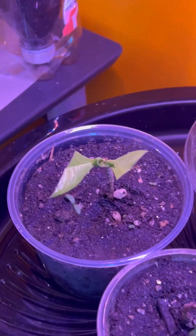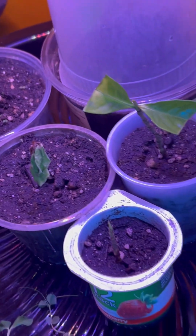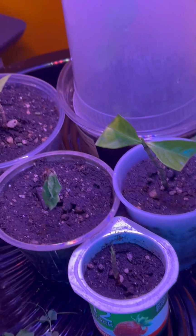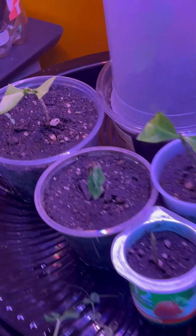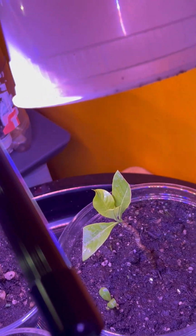these are the cuttings that I had in the moss, but I took them out and I planted them. We've got 1, 2, 3, 4, 5. Out of the 5, this one, I guess wasn't rooted, so he's not doing well. But over here, in our little greenhouse, this one's doing really, really well.